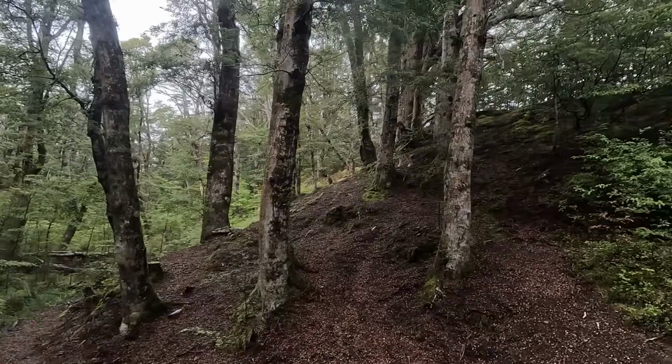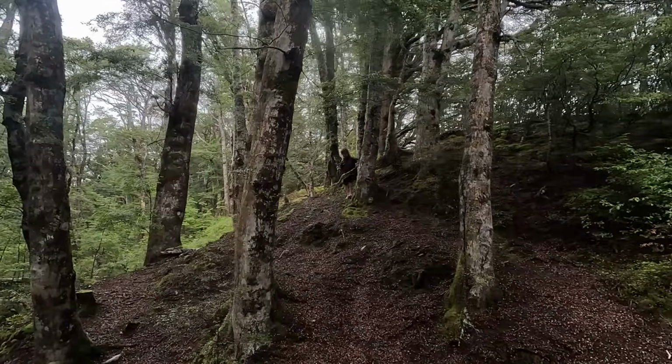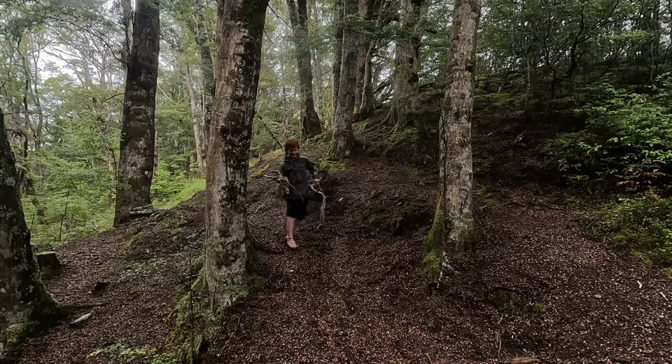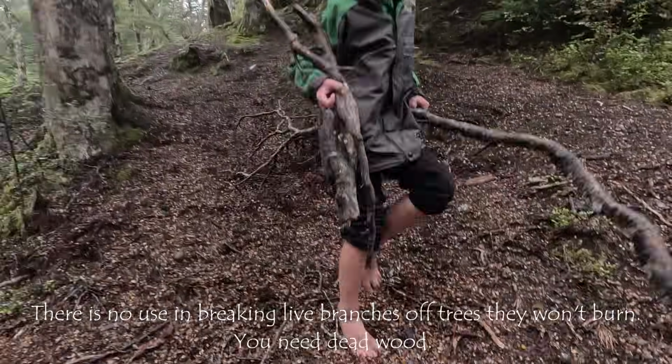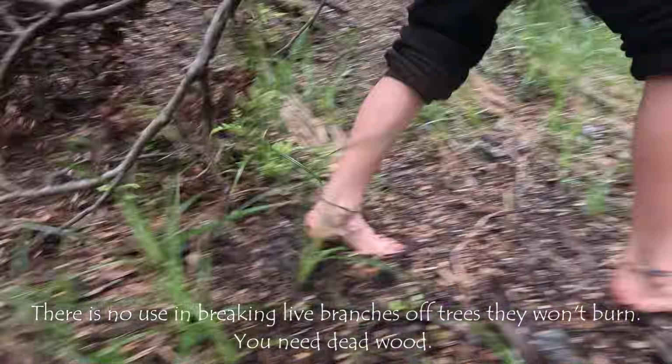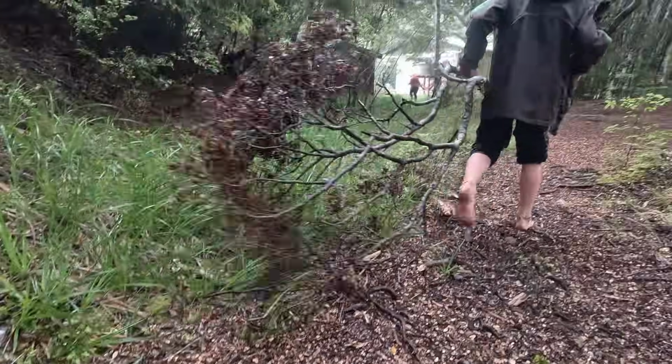We've got a little hobbit coming down the hill. What have you found, Tobes? Quite a bit of firewood. Bilbo. Bilbo Baggins. Oh, and here comes another hobbit.